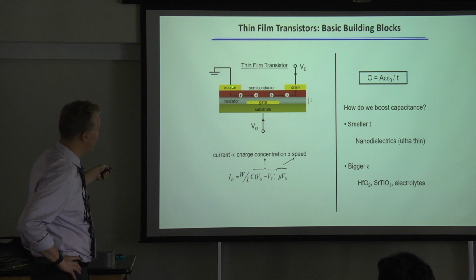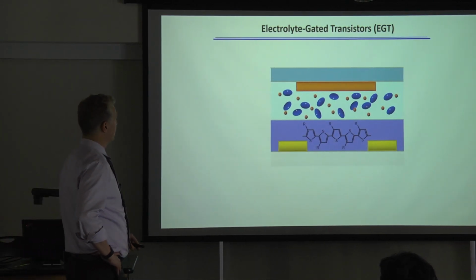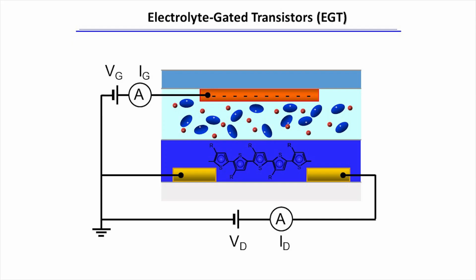It's a 1, 2, 3, 4-level structure. How do we do it? Well, first let me tell you that we have a brand of TFT that we call an electrolyte-gated transistor, EGT, and my group works a lot on these.